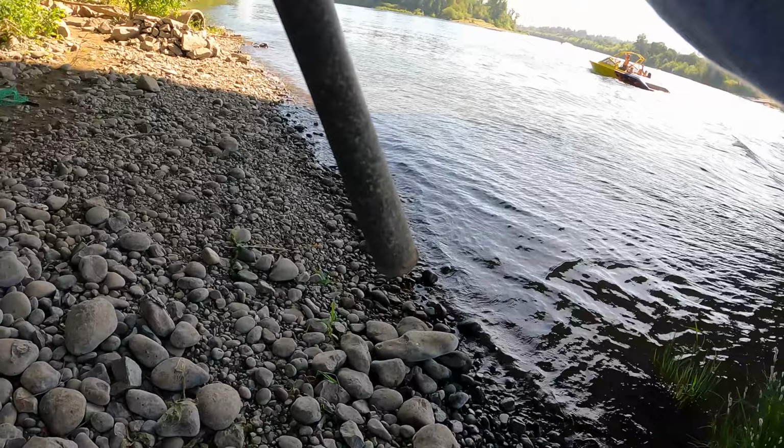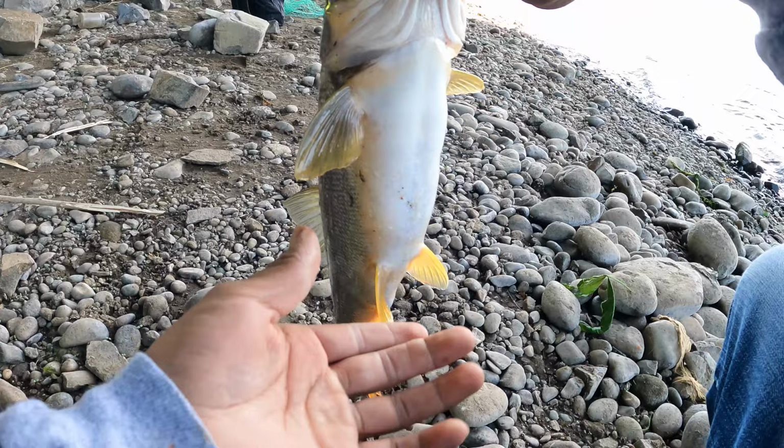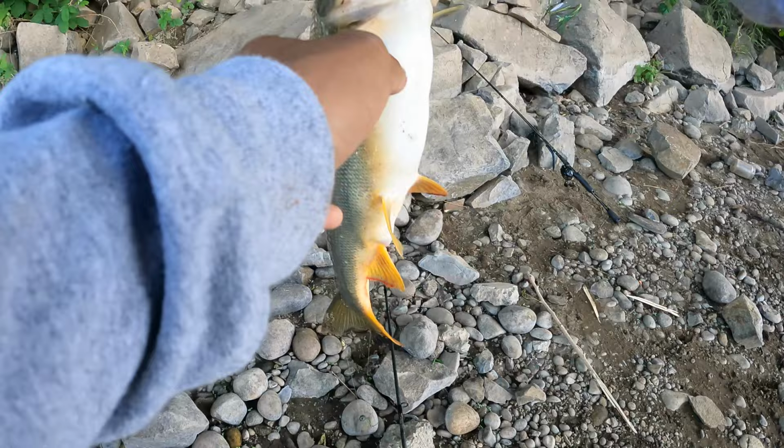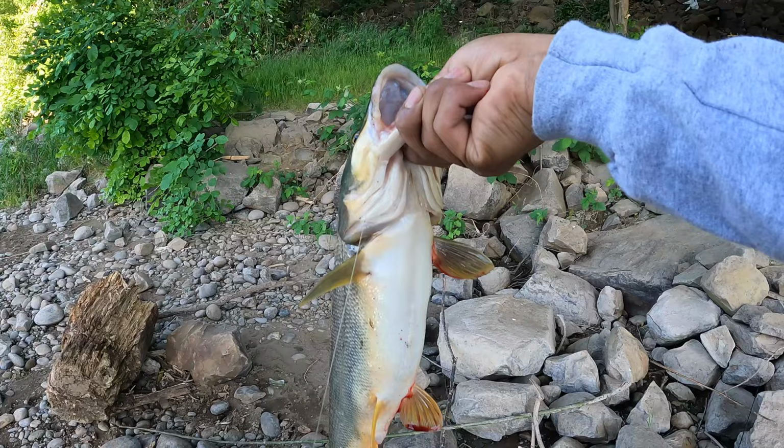Let's go! Thing's huge. This boat was passing by and they just saw me catch another one. I got its gills, I think. No! I'm gonna have to keep this one. We're gonna have to keep this one.